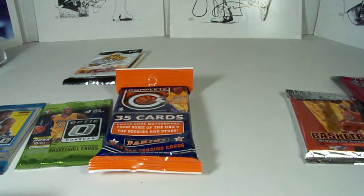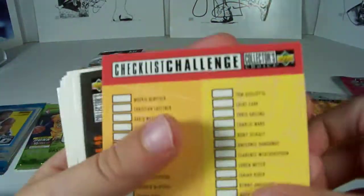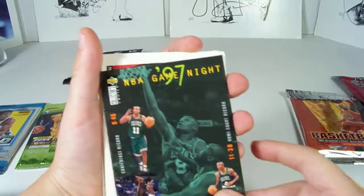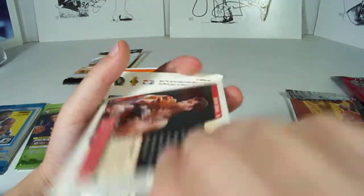Another game night. All right, let's continue on. Should we hold the checklist? Get a checklist. We just talked about checklist. All right. Checklist challenge. Can you get all those cards? No. Another game night. Let's just skip the game nights. Lots of game nights in these packs. I don't know about that. Not my favorite, honestly.